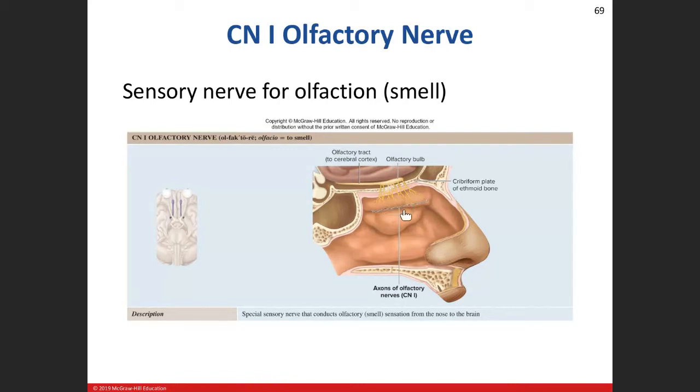Remember this guy right here, this is the inferior nasal concha, this is the middle nasal concha, and the superior nasal concha is way up here. So at the top here is where you're going to see a lot of your olfactory epithelium with the olfactory nerves embedded in that region. We'll get into more detail about that when we get to chapter 16.